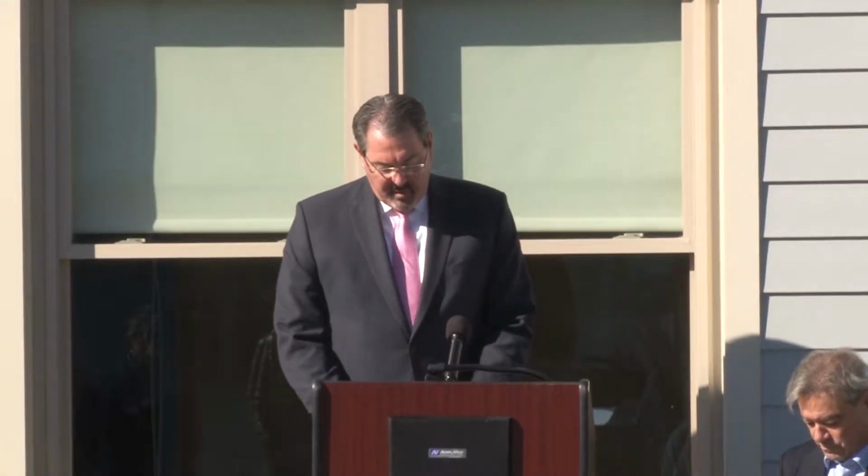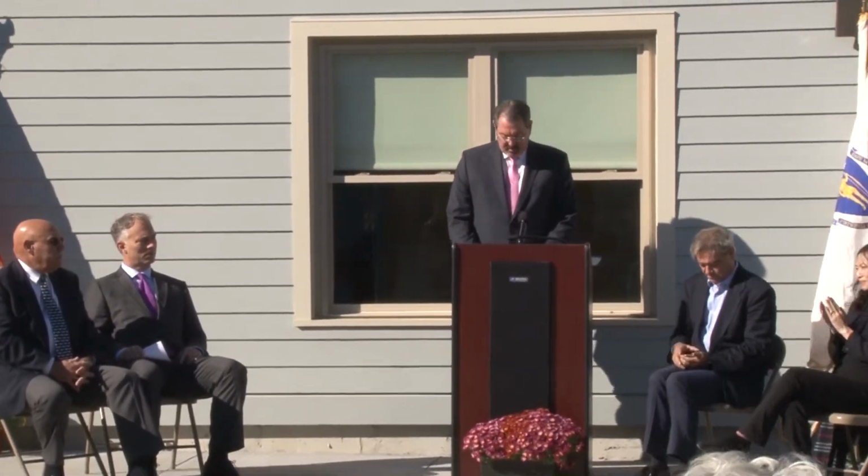I'll take a minute and recognize the Board of Commissioners of the New Bedford Housing Authority. To my right is Chairman Bruce Olivera. Vice Chairwoman is Cynthia Edwards. Treasurer is Reverend Leona Fisher. Attorney Tim Walsh and Melvin Davis. Thank you for your support, ladies and gentlemen.